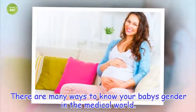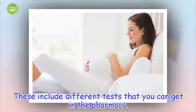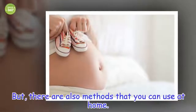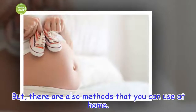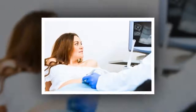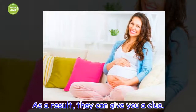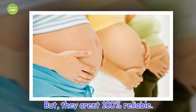There are many ways to know your baby's gender in the medical world. These include different tests that you can get in the pharmacy. But there are also methods that you can use at home. In the first place, we need to tell you that these methods come from popular culture. As a result, they can give you a clue. But they aren't 100% reliable.